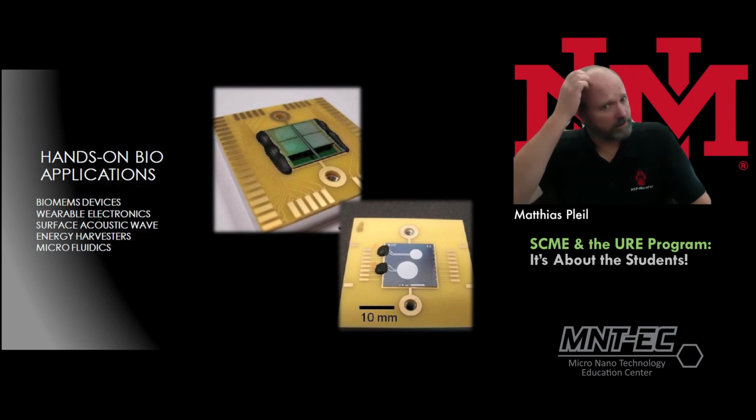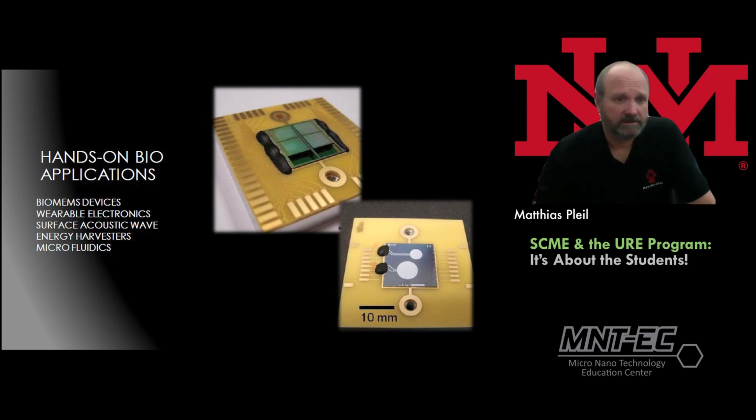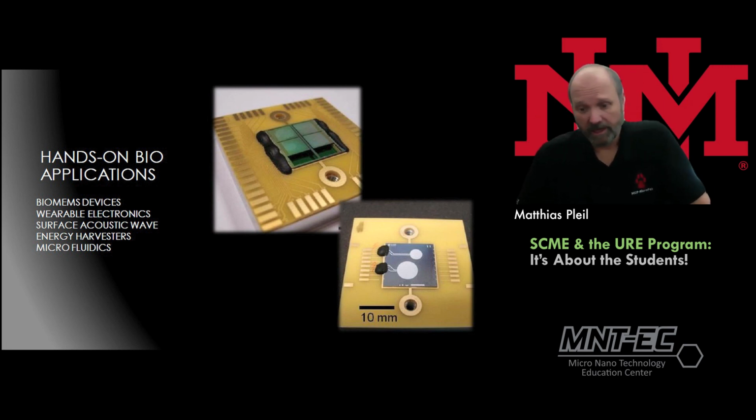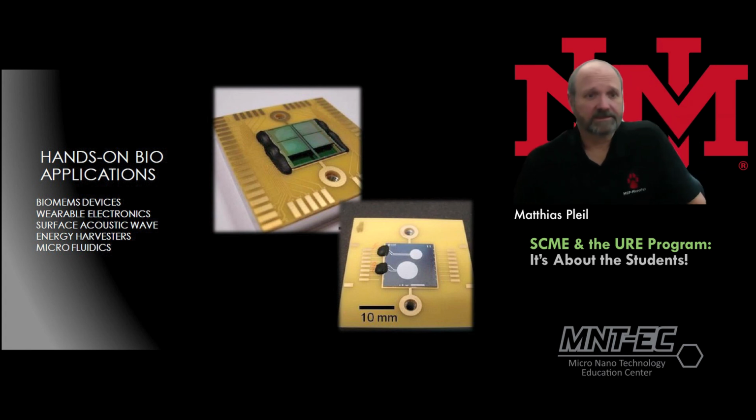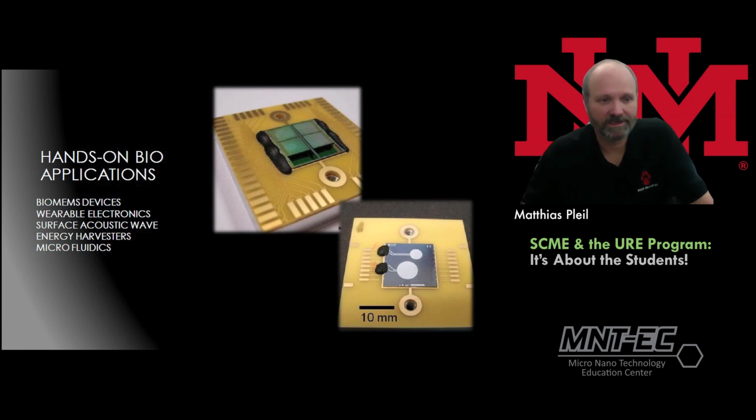And he did that work when he was in Ireland at the Tyndall facility for 11 years. And the bottom right is a microfluidics device. I'm not really sure what that is used for, but hopefully if you join our community, you can ask Dr. Jackson and he can tell you more.